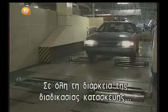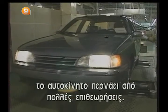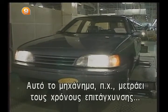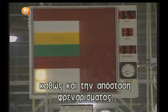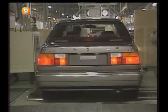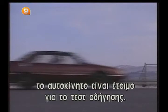All through the manufacturing process, every vehicle undergoes numerous inspections. This device, for example, measures acceleration and deceleration times, as well as braking distance. Once these tests have been completed, the car is ready for its test drive.